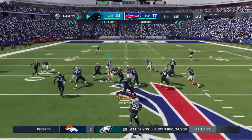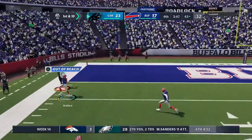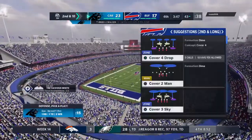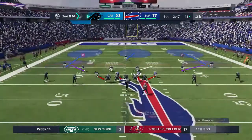1st down. Play fake. Bridgewater. Letting one fly deep for Cooper. And too much juice. It'll be out of bounds, incomplete. Amari Cooper, his intended receiver, and that'll bring up 2nd down.